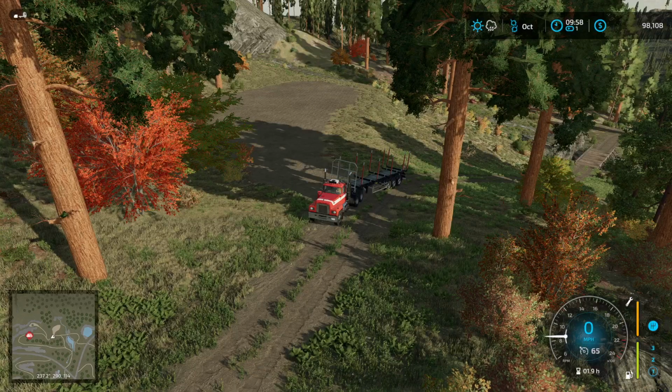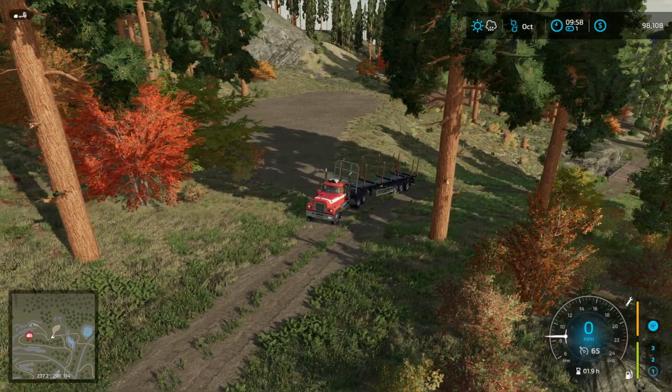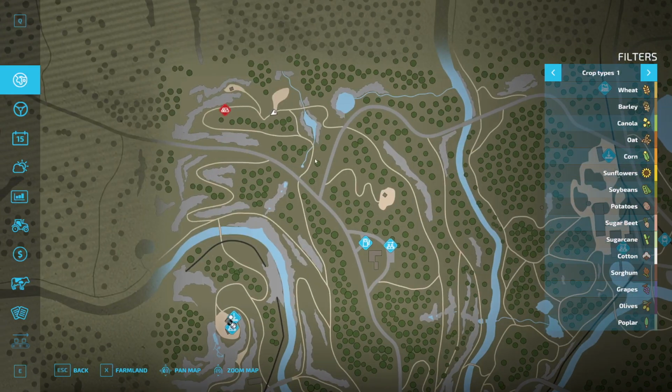So I decided to do the logging contracts to take the logs to the sawmill. I'm going to do most of them off screen, like I said. We're in area number 1, which is all the way up at the top of the map. Now, both this way and this way is a pretty steep hill. Well, it's a pretty steep hill coming up.